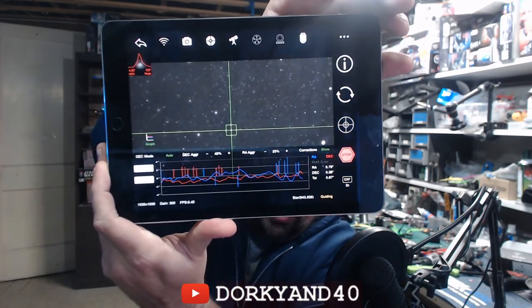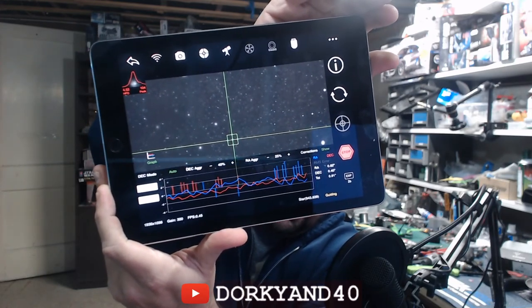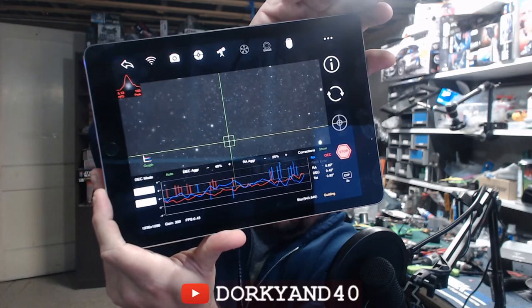I set it up to take all my exposures for me, and it puts them all on a nice little USB drive, and I can bring them in here, process them, and everything like that. So it's just free. It's just fantastic. Here's a look at the guiding. I could do a screen record and show you this, but it's basically controlling the mount right now and guiding on a star. And this thing works so good.